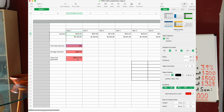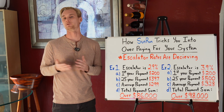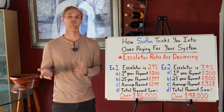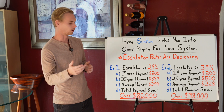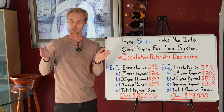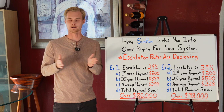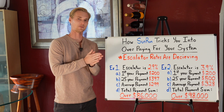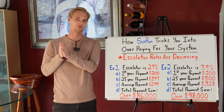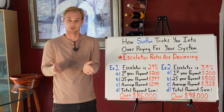So real fast, let's just summarize what this is. Let's say you're getting pitched a PPA from SunRun, and that first year payment is going to be $200, and your escalator is 2.9% a year. Okay, great. So the first thing to know is that if we go back and look at that chart I just showed you, assuming the system works correctly and produces the power, your payment that started at $200 will end up being $397, so literally just a couple dollars shy of doubling.